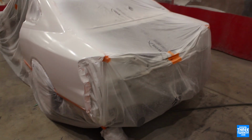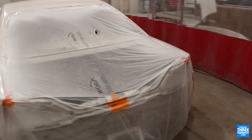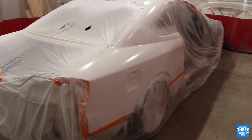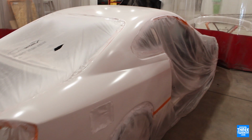Then it was wrapped. Then the wrap was taken off somewhat crudely. There were knife marks in the paint. The list goes on and on. So they just took this down to nothing, and we're starting fresh with what will be hopefully the final paint job this car ever sees. I certainly want it to be that way.